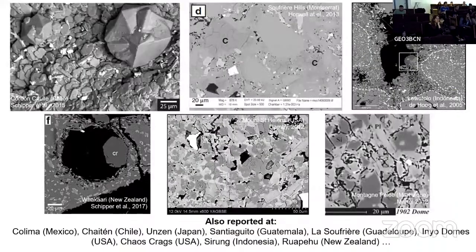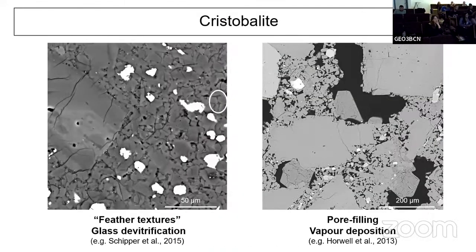As I said, I'm not the first person to see this. This has been really well documented in the literature. Cristobalite is everywhere in these continental volcanoes. We see it at Colima, we see it at Kaiten, we see it at Ruapehu. And there are some microtextural characteristics that are really very commonly reported. The first being that we often see cristobalite.